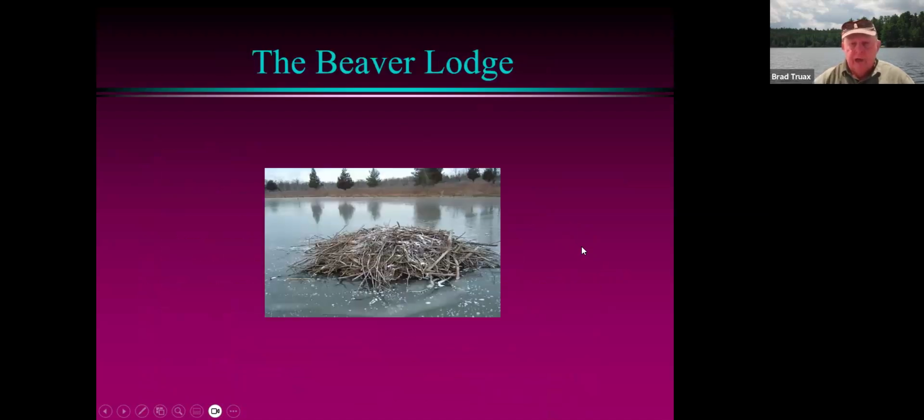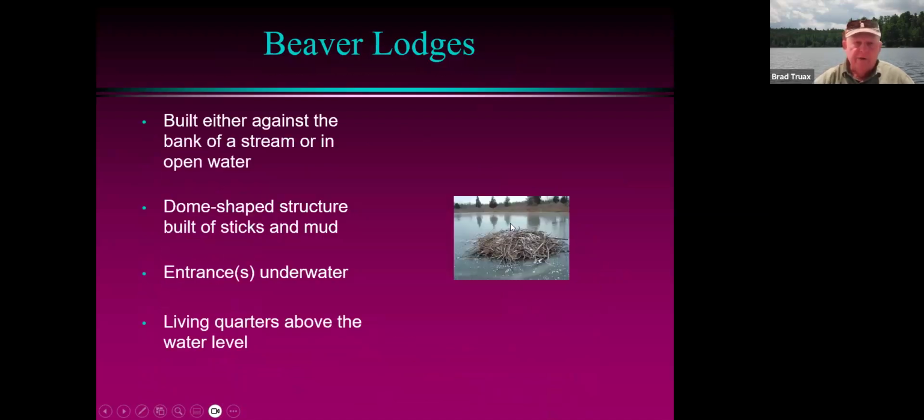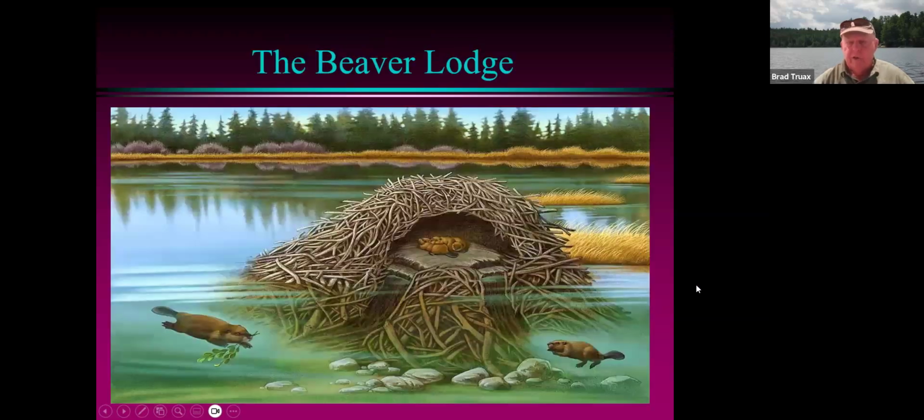This is showing the beaver lodge. And the beaver lodge is built either against the bank of a stream or in open water. And the dome-shaped structure is built with mud and sticks. And there are entrances underwater. I'll show you those in a minute. And their living quarters are above the water level. So again, here's a classic illustration of the beaver lodge.